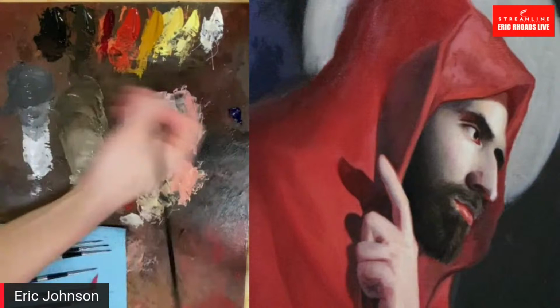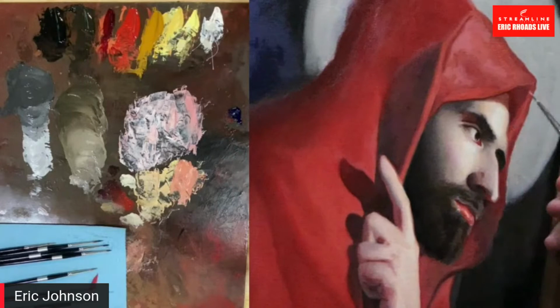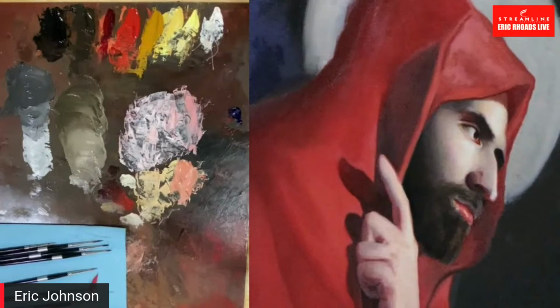Well, can you show us real quickly with the other end of your brush? Give us some examples of warm, cool passages where it's going very, very, what's the word I'm looking for? Variegated. Oh, okay.